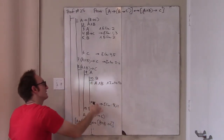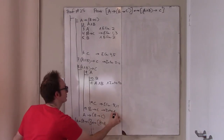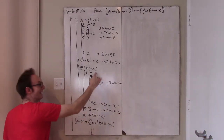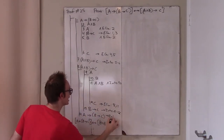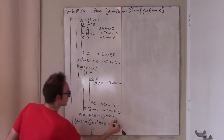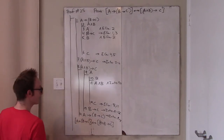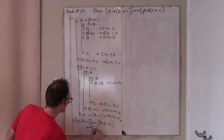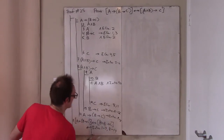Great. I assumed B and got C, therefore I am entitled by arrow intro 10 through 12 to state B arrow C. But at the same time, I assumed A in line 9 and arrived at B arrow C, thus I'm entitled by arrow intro 9 through 13 to state that if A, then B arrow C. And now, in line 15, the proof is done. By biconditional intro, 1 through 7, 8 through 14, I've shown that I can get from one to the other.